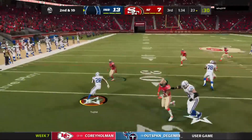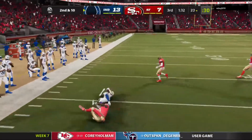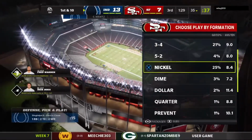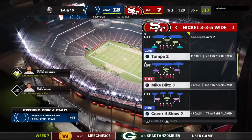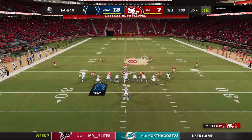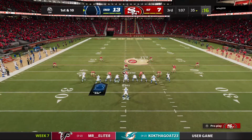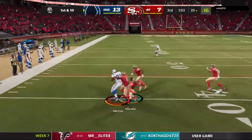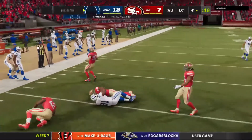Now a pass dumped off to his running back. And up to the 35 before they're able to knock him down. Well, I like the play design there. They occupied the defense downfield, everyone trying to account for someone. But unfortunately, they didn't account for the running back slipping out of the backfield. And he was absolutely unnoticed and wound up getting big yards on that play.